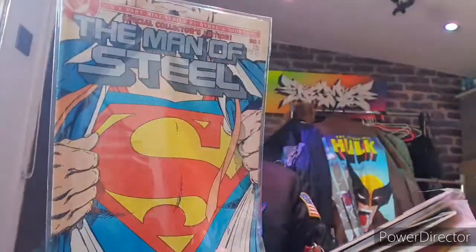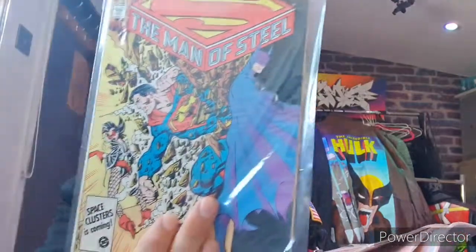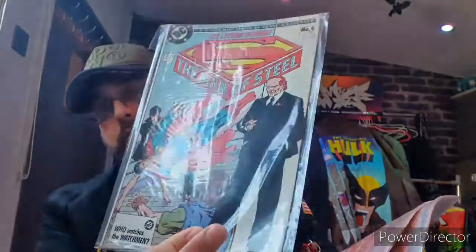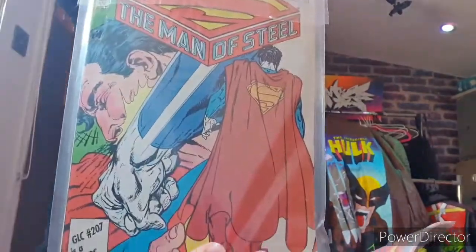So we have the number one. It's got a nice reflective silver chrome lettering on the cover. Number two, which looks like Lois Lane on the cover there. Number three, we have Batman featuring on the cover. Number four, not sure who that is, it might be Lex Luthor. Number five, and finally number six.